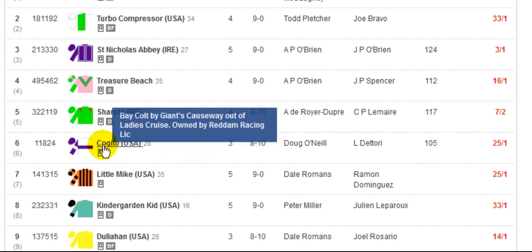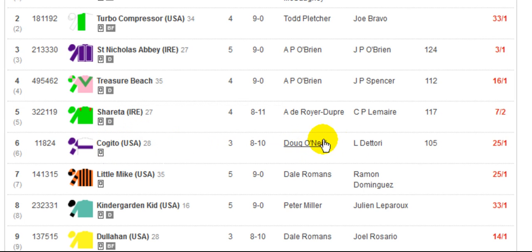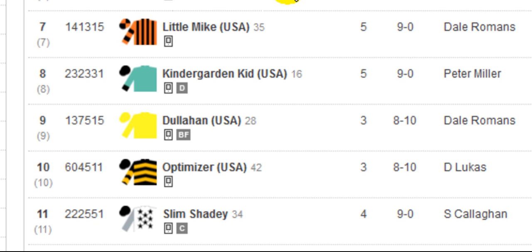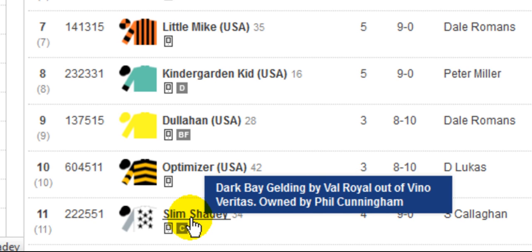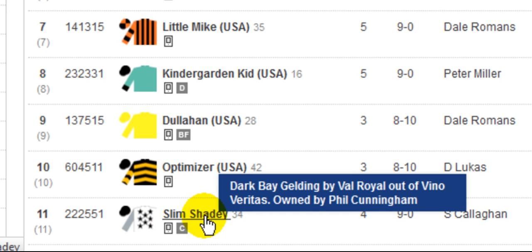The first one is the former Brian Meehan trained Cogito, now trained by Doug O'Neill, ridden by Frankie Dettori. Not quite going to make the mark on the rankings, but was very unlucky at Royal Ascot when finishing behind Most Improved, and could be an interesting contender at an outside price. But the other one that looks even more interesting is the one down here, Slim Shady, who was formerly trained in the UK. Basically won last time out in a graded race.